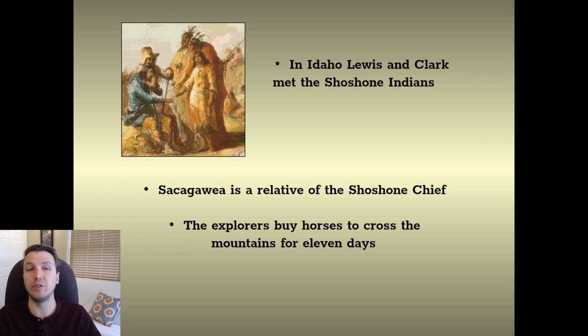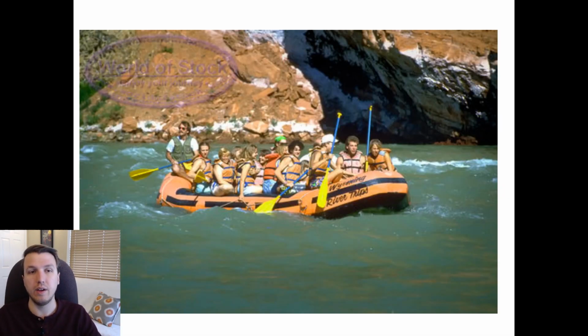For example, in Idaho, Lewis and Clark met the Shoshone Native Americans. Turns out Sacagawea's brother was the chief of the tribe. Sacagawea was separated from him about 10 years ago, and she hadn't seen him since. So it was a really emotional moment that they ended up meeting up after all this time. And because of this reunion, Sacagawea was able to get a bunch of horses for Lewis and Clark to be able to cross the Rocky Mountains in a much faster time. This ends up being like a massive point. They end up running out of food in the Rocky Mountains, and if they didn't have those horses to get them down the mountains faster, there's a very good chance they would have died on their journey in the Rockies.